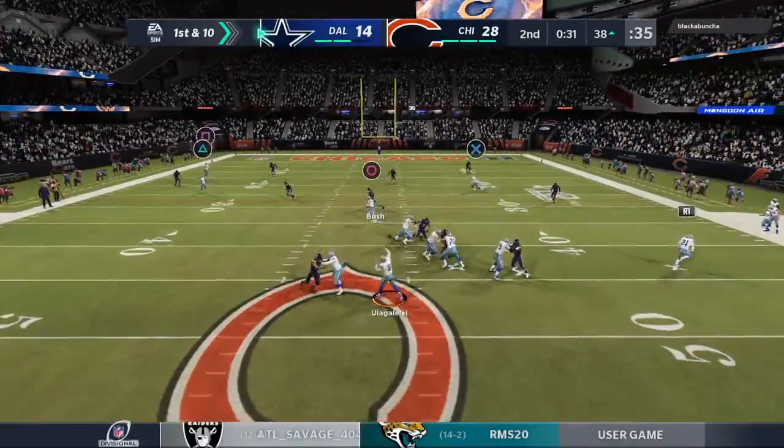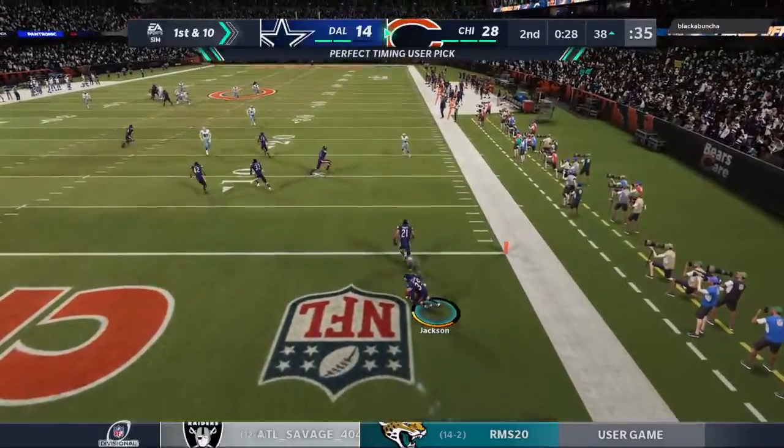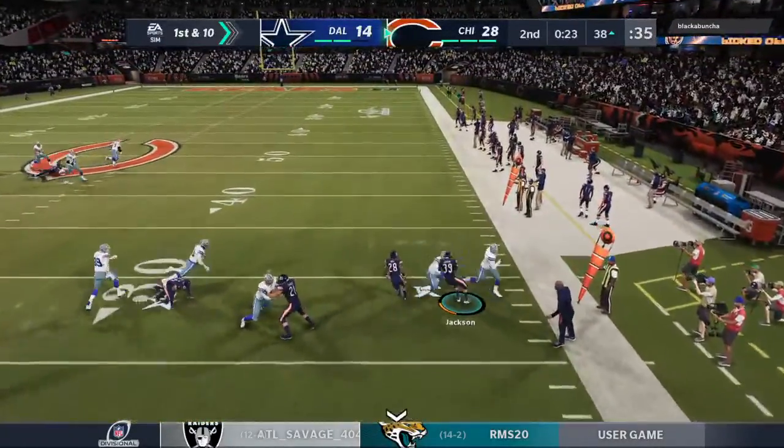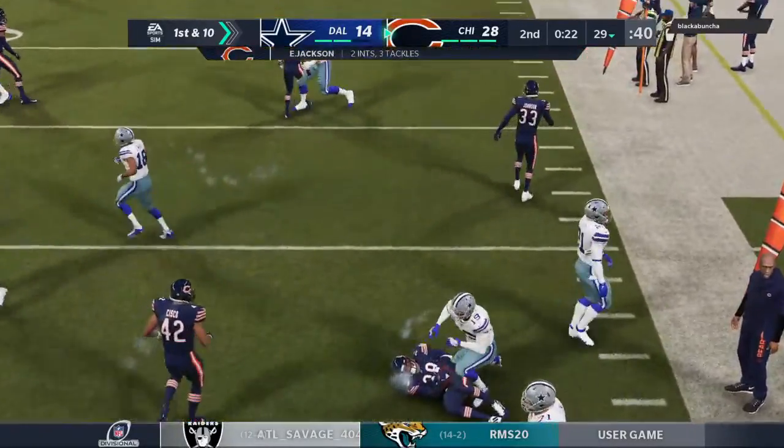On 1st down, he'll drop to throw. Looking deep in the direction of Cooper. And oh, it'll be intercepted. Eddie Jackson picks it. And he'll take it all the way up near the 30-yard line.